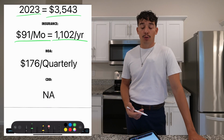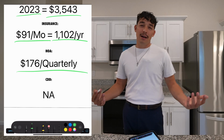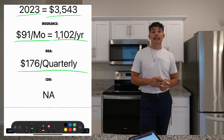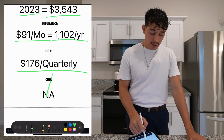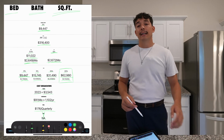You do have an HOA. HOA is going to be $176 quarterly. That's going to break down to be roughly about $50 per month. You're going to cover a lot of the grounds maintenance as well as care for the community. There is absolutely no CDD in this community, which is a big benefit. And that sums up the financial information.